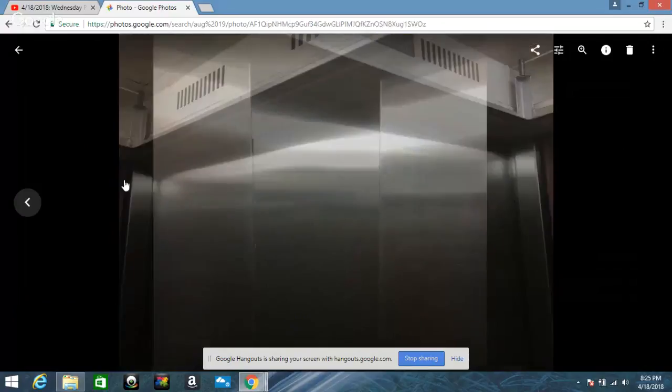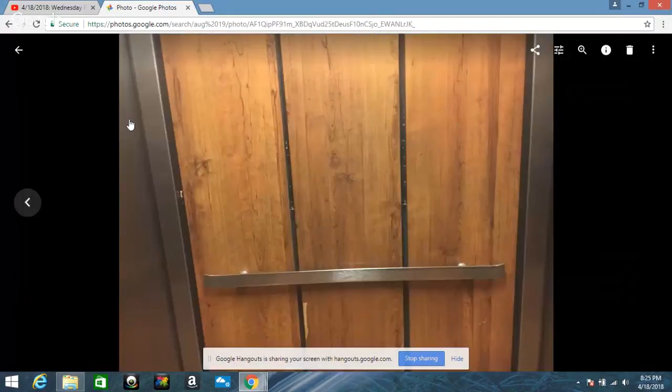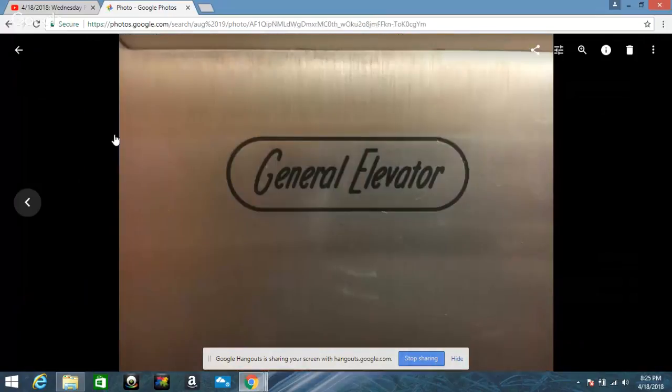So there's the front of the big one, and there is the back of the big one right there, where the rear door opens up onto. You can tell that the ceiling tiles are missing in this thing. There's the cab. See, General Elevator. That's who did the mod on them.